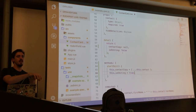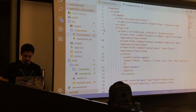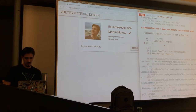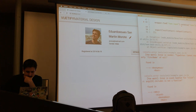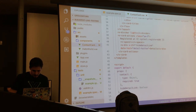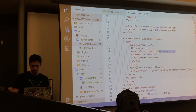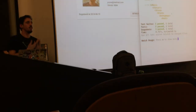We have the copy, we can modify the copy, and once we're done, we can emit an event with that copy. But first, I'm just going to make this test pass. So if I go to the form, I'm going to modify the fields on the form with contactCopy. Now I have a problem. Did I mess up the naming somewhere? Oh, I have to call startEdit. So here I'm going to call my function. There we go. Now the test passed because I'm modifying the local copy, not the actual object.